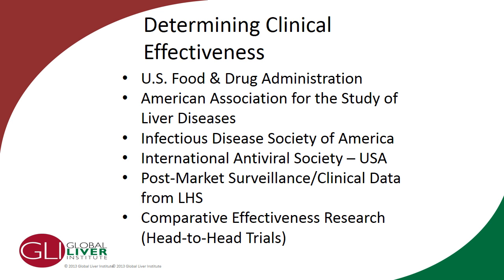I do want to point out that moving forward, it will be helpful to continue to generate more data from real-world uses in post-market surveillance, looking at observational and clinical data as we create more of a learning healthcare system. And I appreciate the comments about patient-reported outcomes being an important aspect of this. I also think that we will look forward to more comparative effectiveness research, whether that be head-to-head trials or other types of research that's done.